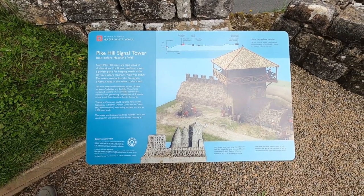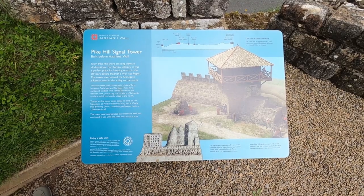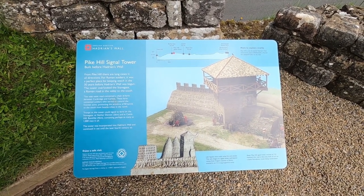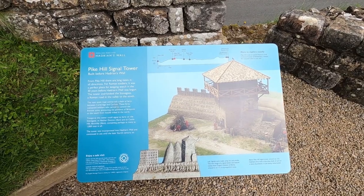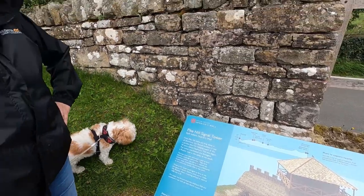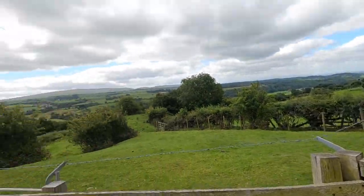So this is Pike Hill signal turret, built before Hadrian's Wall. It has long views in all directions, a perfect place for keeping watch, 30 years before Hadrian's Wall was begun, so the troops could signal to other forts along the route.